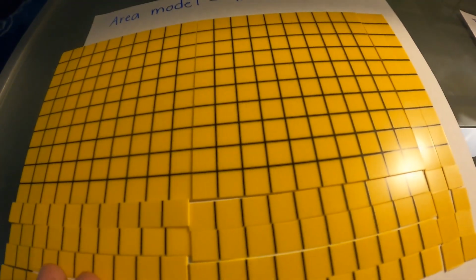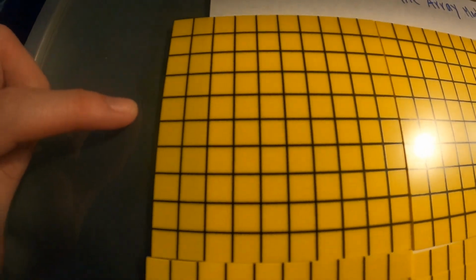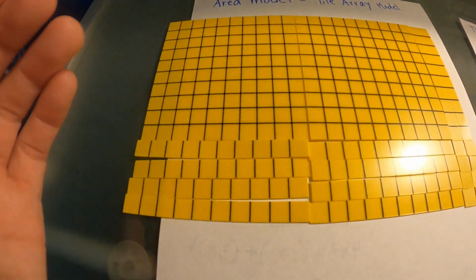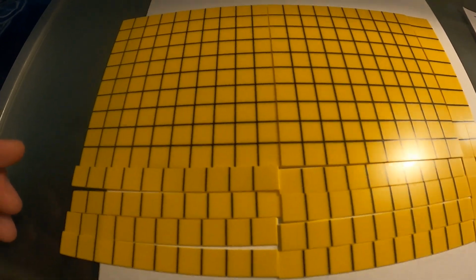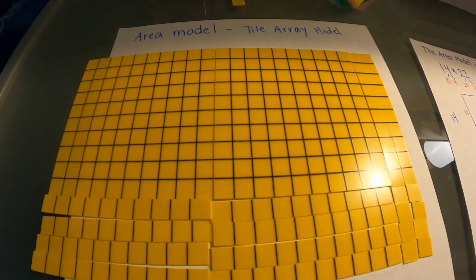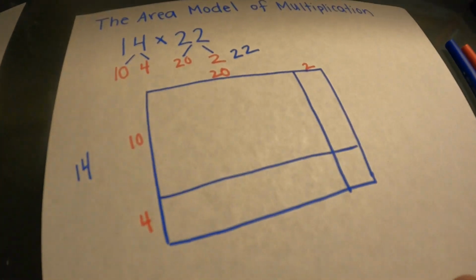Guys following me so far? Okay, so just to check and make sure, do I have a 14 by 22? This is now a 10, 11, 12, 13, 14. There's 14 rows going across. Okay, and there are 22 up here. 10, 20, 21, 22. Okay, 22 going down that way. Okay, so now let's go on to here.